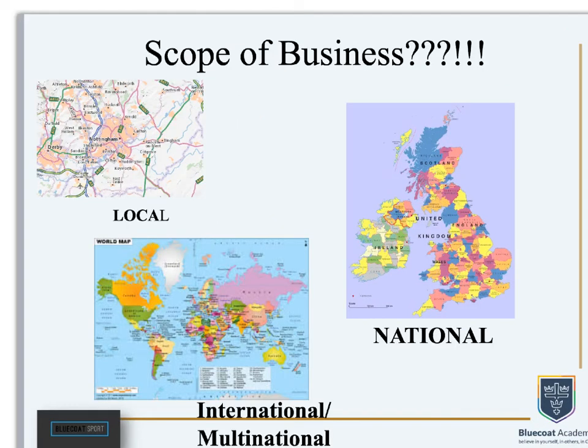We're now moving on to the scope of business. Now, what does scope mean? Well, it basically means where the organisation is in terms of a geographical area. Who does it serve? Now, thinking of both private, public and your voluntary sector, what do they do? Where are they actually working?